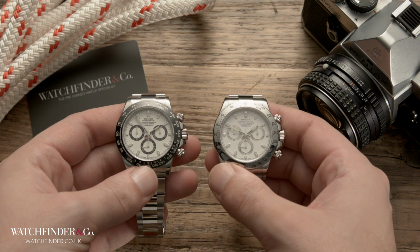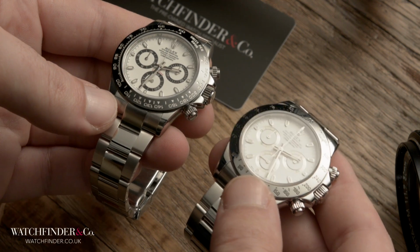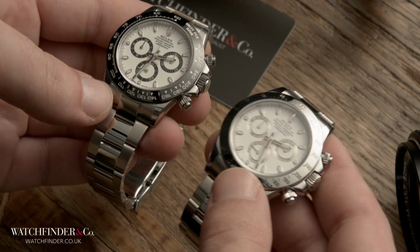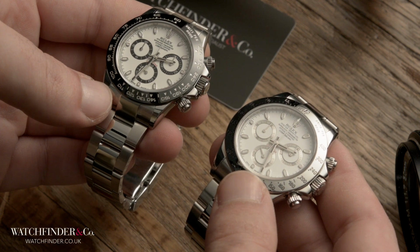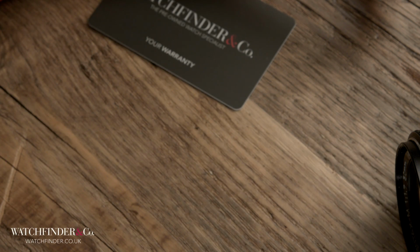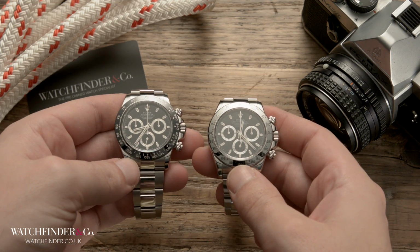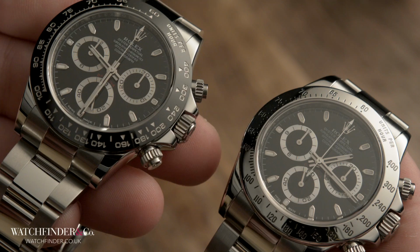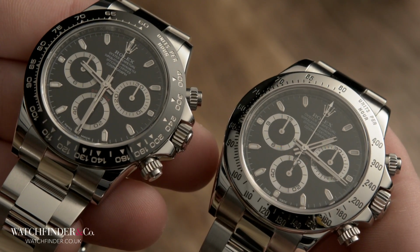In this modern age, bigger watches tend to be favoured, and this black ceramic bezel gives the Daytona a feeling of size, while still maintaining a 40mm case size to keep it comfortable and allow it to slip under a cuff. So there's the black dial as well, which looks like this. As you can see with the black dial, the old and the new dials are even closer, both with silver sub-dials. And again, the ceramic bezel really jumps out, making the watch look more substantial.